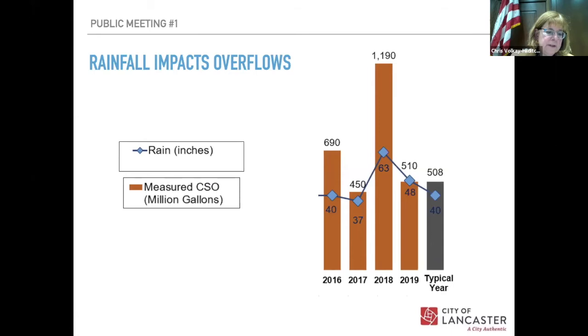When we look at these together, you can see the connection between rainfall, shown on the line graph with the blue boxes, and combined sewer overflow volume, shown in the bars. The typical year numbers will help us plan for the future. These are the numbers the city will use to model how our system functions and project or forecast how different technologies, like green infrastructure, reduce combined sewer overflow entering the Conestoga River.